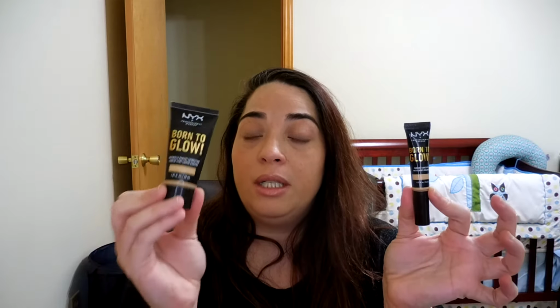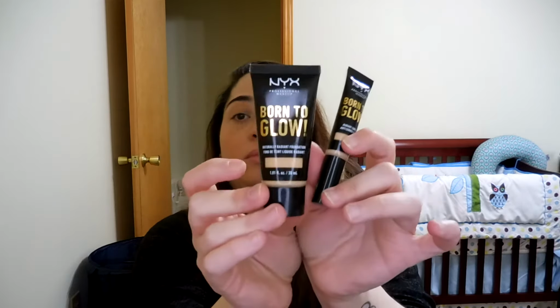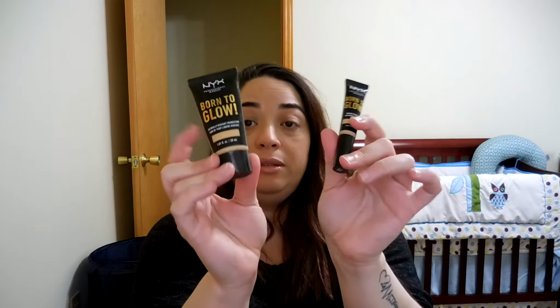And I also got the NYX Born to Glow foundation. This one is the natural, and I also have the concealer for the NYX Born to Glow foundation, the natural also. There you go. Really love it. I love this foundation. And I don't like the matte foundations too much. So when I saw that was like the glow one, like it gives you a dewy finish, I really like it.